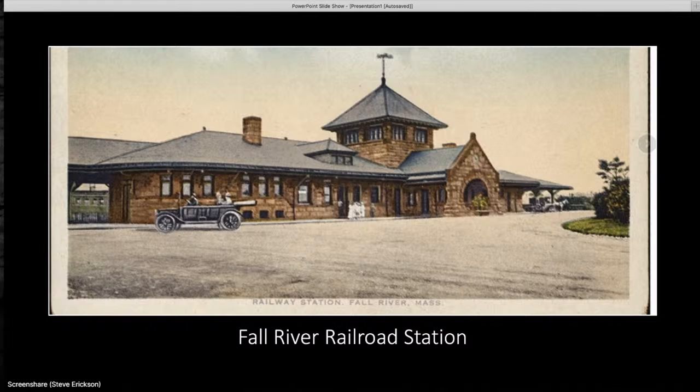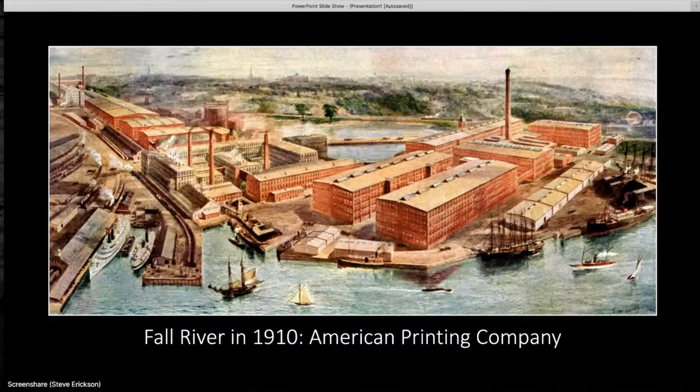And the American Printing Company was kind of the focus, and that's printing as in printing fabrics, not printing as in printing books. It was a major industry in Fall River, and as you can see in this picture, it's great. There's a sailing ship, there are pleasure crafts. There's also, on the lower left, the Fall River Line steamships and the Fall River terminus of the Old Colony Newport Railroad. Some of those rail lines still exist today, although the American Printing Company is long gone.